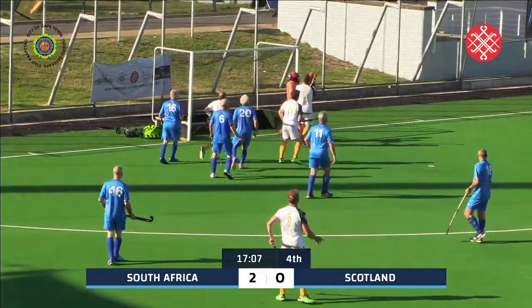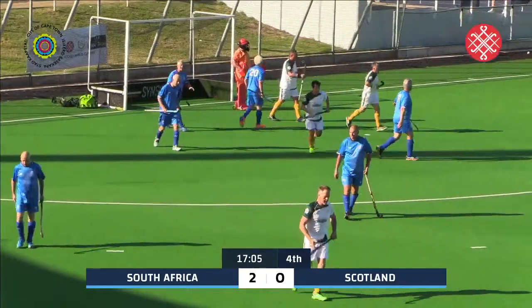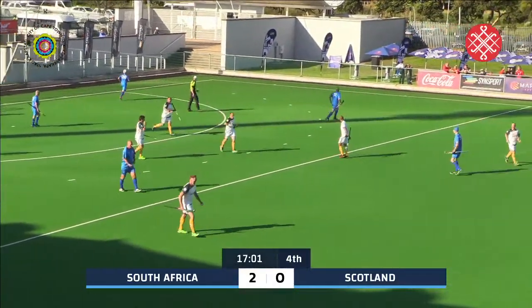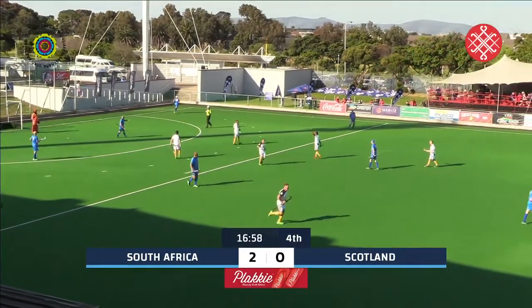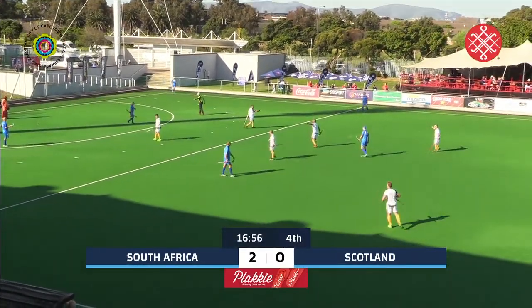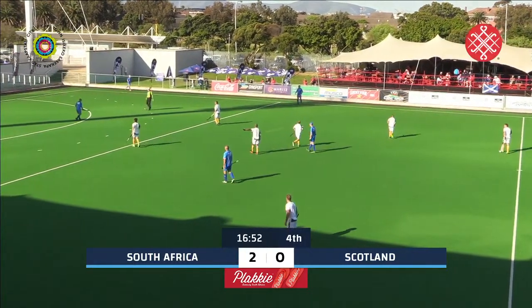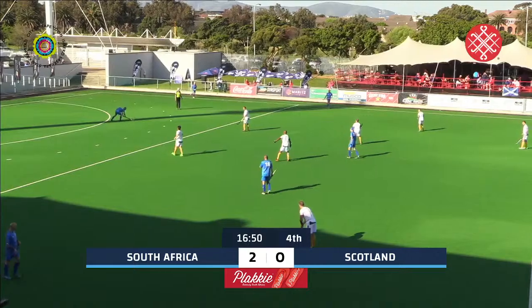South Africa come again on the far post and go agonizingly wide. Just needed a touch on the far post, and could have seen the third goal for South Africa, but it's not to be. That would have been the perfect way to start the final quarter for our tournament hosts.